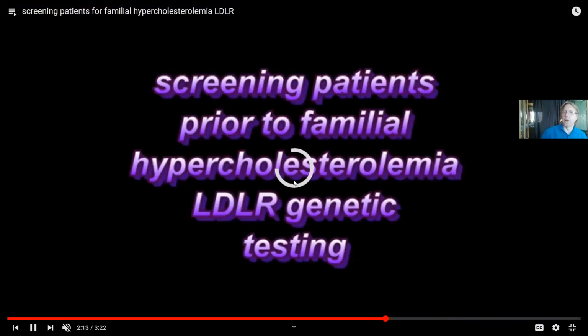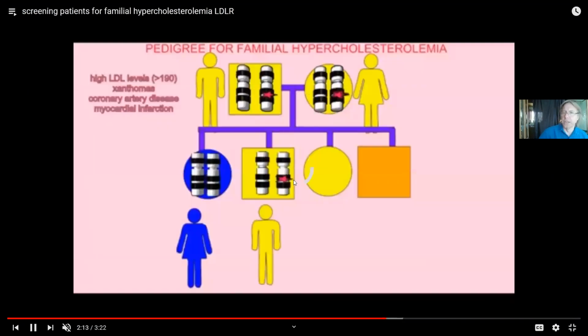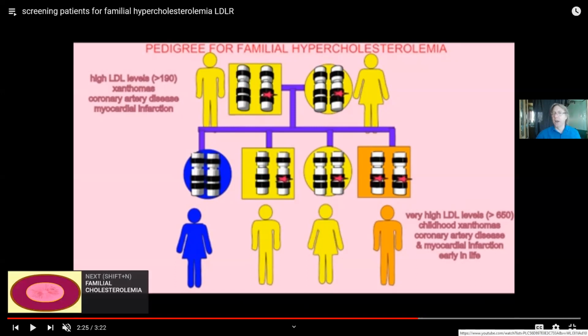If we say you carry a gene which is increasing risk, sometimes it then matters, well, how many genes? So for example, in this case, the individuals here in yellow, they have one gene which is increasing their LDL numbers, for the LDL receptor mutation there. And so they have high LDL levels, more than 190. But if this patient in orange gets the mutant allele from each of their parents, they have very high LDL levels. And so not only is having the gene an issue, but do you have one copy of the gene or two?